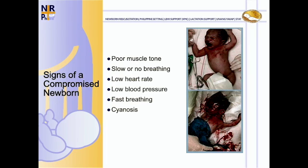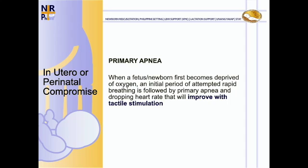The compromised newborn may exhibit one or more of the following clinical findings: poor muscle tone, depression of respiratory drive due to insufficient oxygen reaching the brain, bradycardia, low blood pressure, tachypnea, cyanosis, as shown here in the diagram. Other conditions such as infection, hypoglycemia, or depressant drugs administered to the mother before birth may also cause these symptoms.